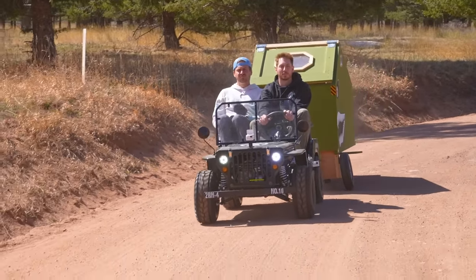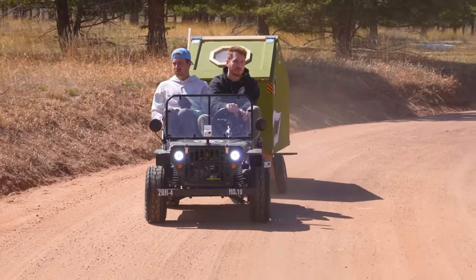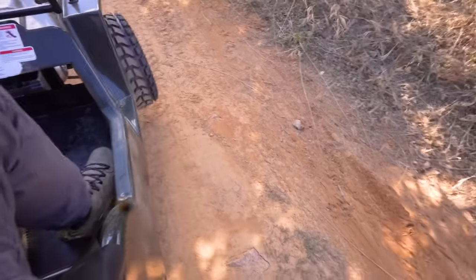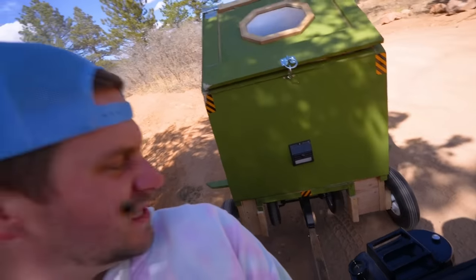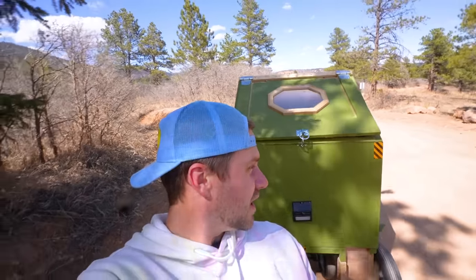Up the mountain we go. Oh gosh, our first bump. Are you serious? And we're just going up the hill. Oh, no. Let's go. Okay, we're good. That was easy. That was better than I thought.